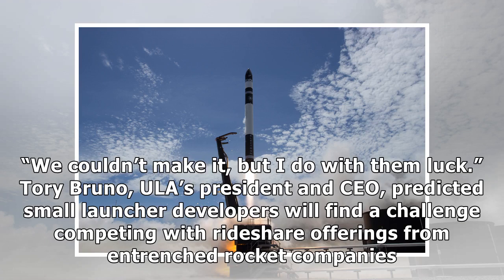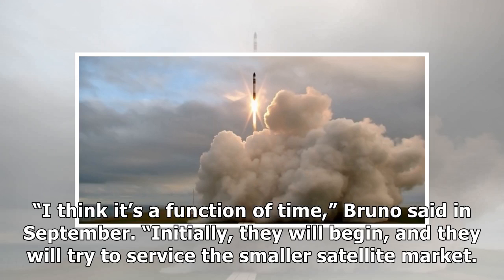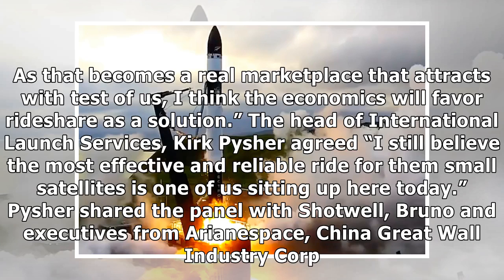Tory Bruno, ULA's president and CEO, predicted small launcher developers will find a challenge competing with ride-share offerings from entrenched rocket companies. "I think it's a function of time," Bruno said in September. "Initially, they will begin, and they will try to service the smaller satellite market. As that becomes a real marketplace that attracts more customers, I think the economics will favor rideshare as a solution." The head of International Launch Services, Kirk Pysher, agreed. "I still believe the most effective and reliable ride for them, small satellites, is one of us sitting up here today."